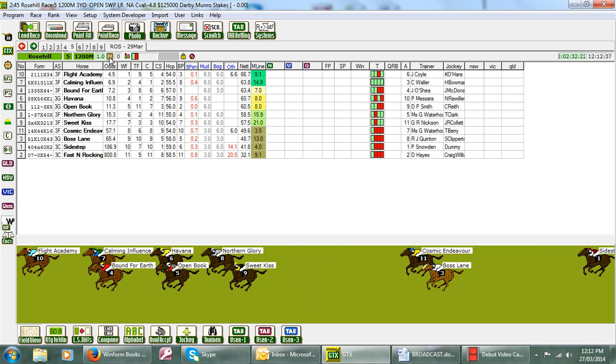Let's change this back to a good track rating, which we're not going to get, but as you can see, neither of those wet track factors are turned on. Okie dokie, Flight Academy on a good track only rates as $4.50. Okie doke, so that gives us our guide.